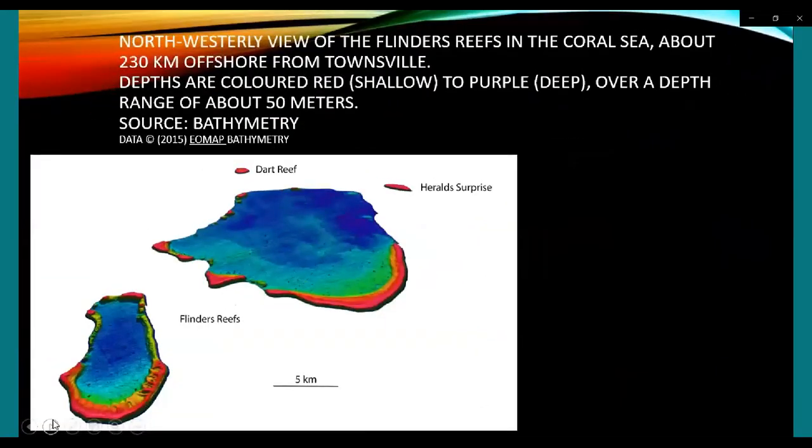Here is an example of the northwesterly view of the Flinders Reef in the Coral Sea, about 230 kilometers offshore from Townsville. Depths are colored red, yellow to purple, deep over a range of about 50 meters. So, bathymetry.